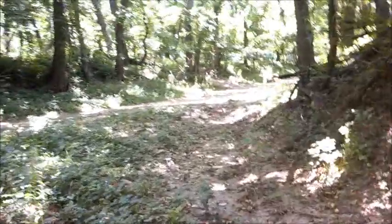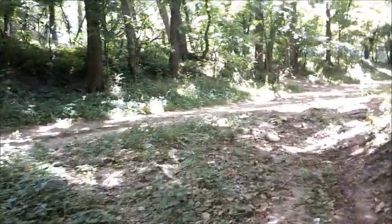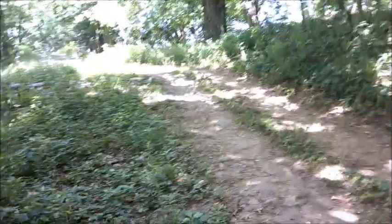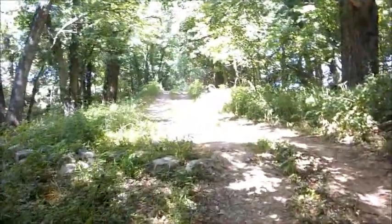It makes you wonder how many more of these are around on private property that's not listed at all. And of course, there's the top of it right up here. We'll go up here one more time, and I'll probably head on back.